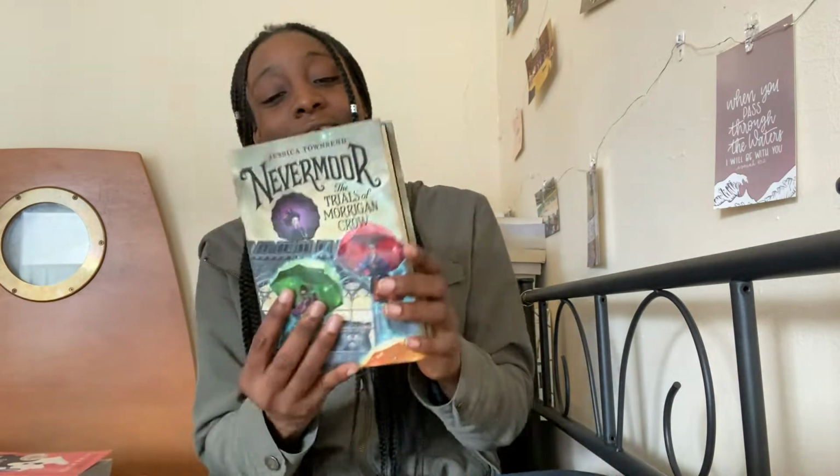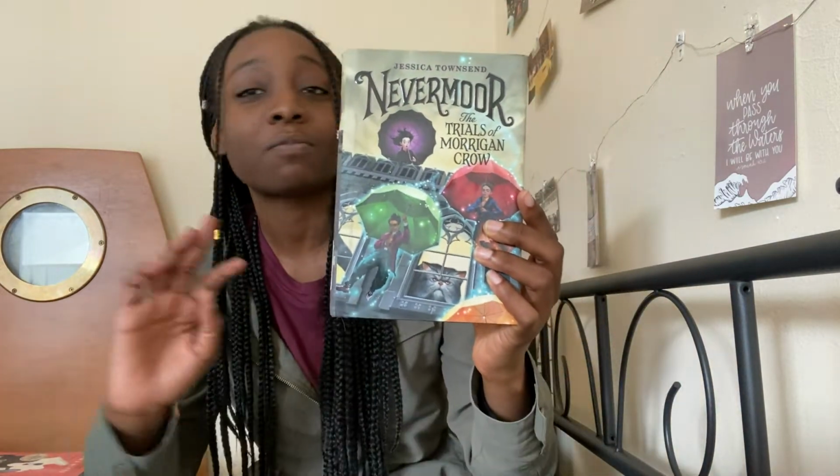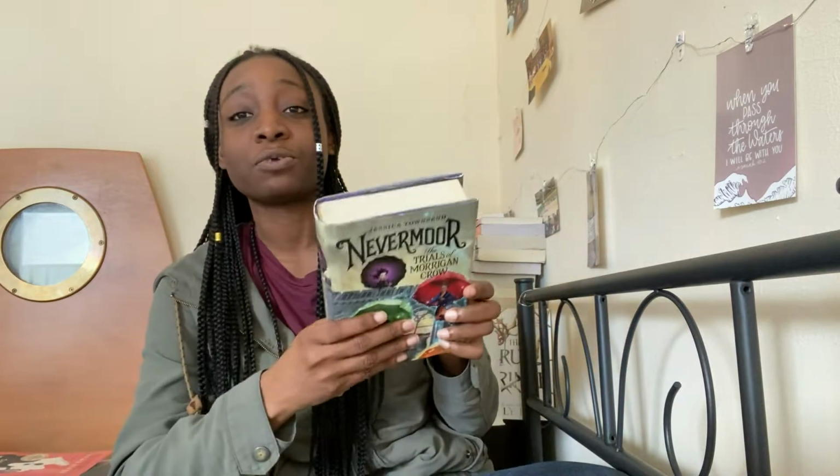Okay, so the next book that I got is Nevermore. This is also a middle grade fantasy book, and I don't know, or maybe I knew and then I forgot what this book is about, but a lot of people recommended it and said it to be really interesting. Someone even said this book is better than Harry Potter. For that, I strongly disagree, and I might just be reading this book to prove that person wrong. But honestly, I like the cover. It's really pretty. It looks like it could be really interesting.